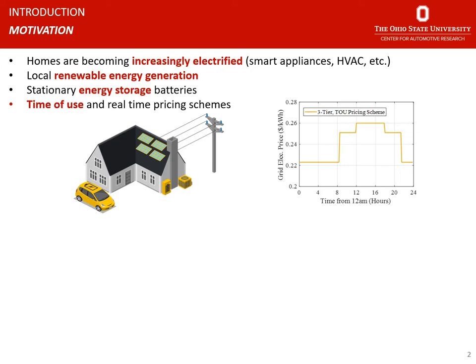An example of a time of use pricing scheme is shown on the right, in which the price of electricity is cheapest from about 10 p.m. to 8 a.m., and most expensive when the demand from the grid is highest during midday.